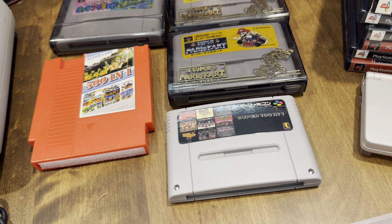We have some controllers here for the Super Famicom. We also have a wireless controller here. The cases for Yoshi's World and Mario Kart. There's actually a Mario Kart game in here. I already looked in there. This is empty. So I actually have two Mario Kart games.